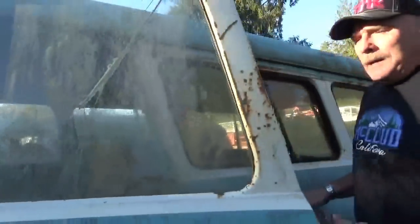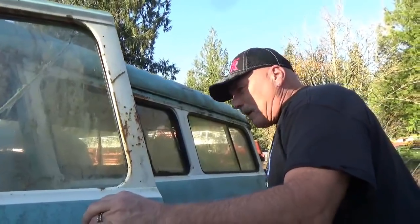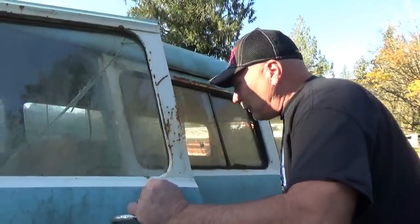Can't really read them, but I know there's something in that paperwork that I got with it saying that it does have low miles. Come on, Anna, come on. Anna's working overtime inspecting all these trucks.